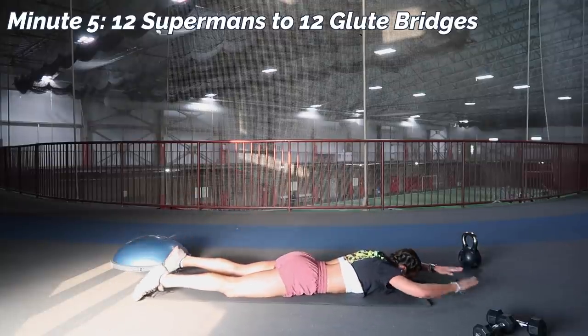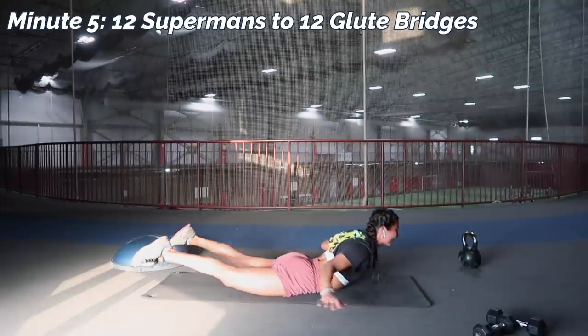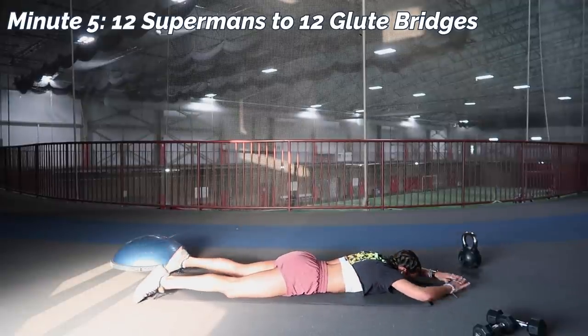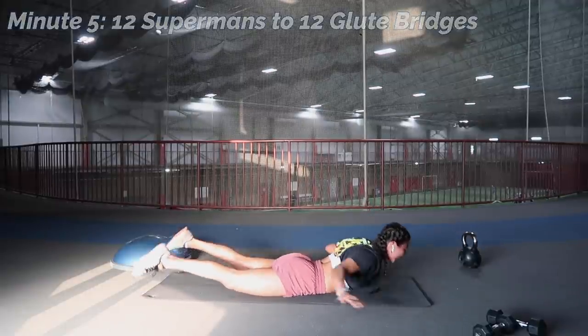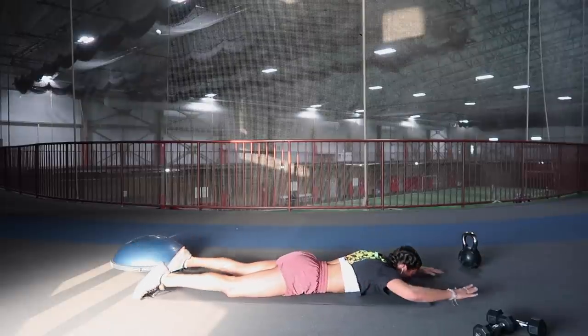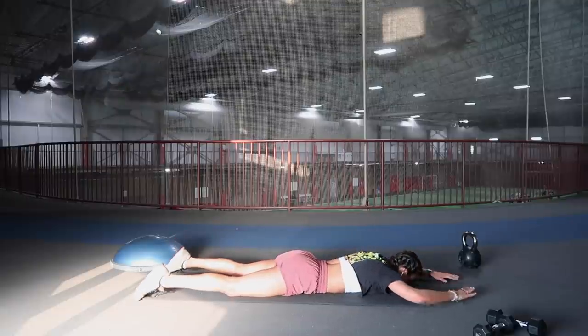Then for minute 5, we are doing 12 supermans. This is great for your back and also engaging your glutes. So essentially you're going to come up, squeeze your lower back, squeeze your glutes, try to lift your feet and chest up off the ground and really hone in on that contraction.